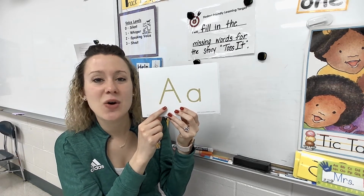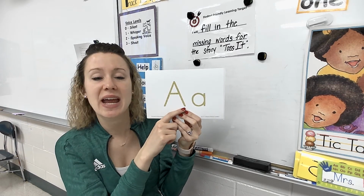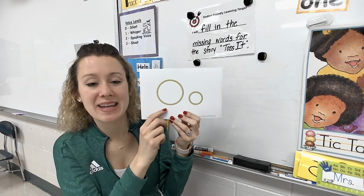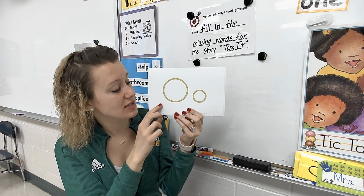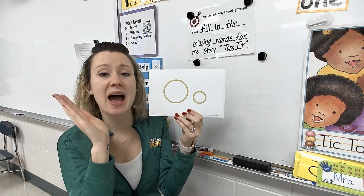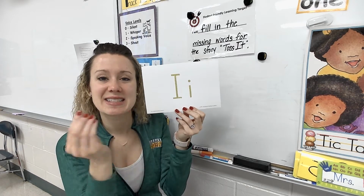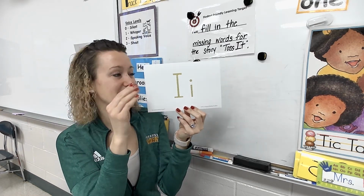Ready? Go. Letter A says A. One more time. Letter A says A. Ready? Go. Letter O says ah. One more time. Letter O says ah. Last one. Letter I says I. One more time. Letter I says I.